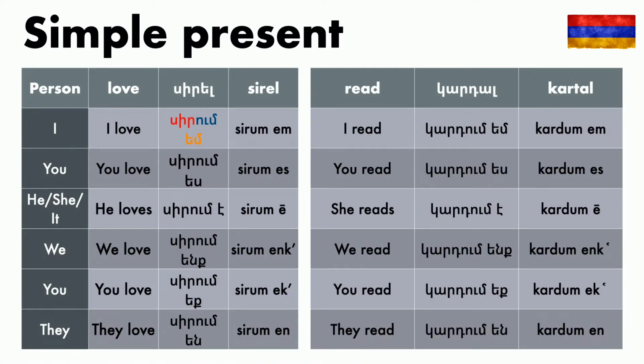Now let's have a look at this table. I will just read it as an example for you, to show how you would pronounce the conjugated versions for each person. For the verbs love and read, the verb love would go the following way: sirum em, sirum es, sirum e, sirum enk, sirum ek, sirum en. And the verb kartal, read, would sound like this: kartum em, kartum es, kartum e, kartum enk, kartum ek, kartum en.